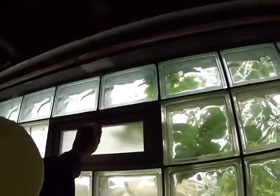Can you reach that and open it? Yeah, let's get some fresh air in here. Needs ventilation. That's part of the problem. There we go. Let's just crack it open a little bit. You're welcome.